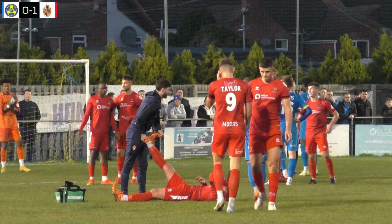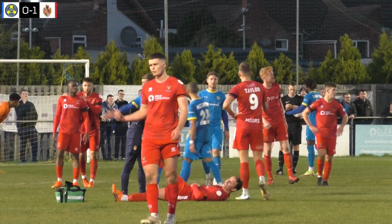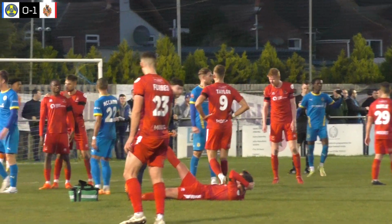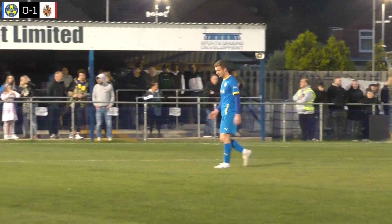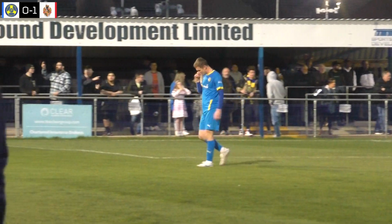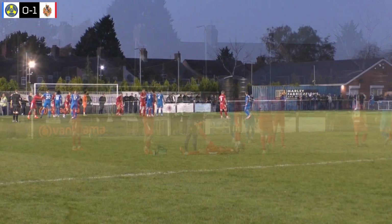He got booked for handball not so long ago, and I can only think he's been booked for some kind of dissent there by the referee, and now it's gone from bad to worse for Peter, but they're already trailing by 1-0. Now they're a man light as well, because Jarvis has said a word out of place there to the referee, and he's paid the ultimate price.